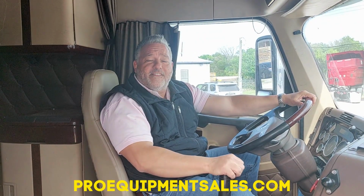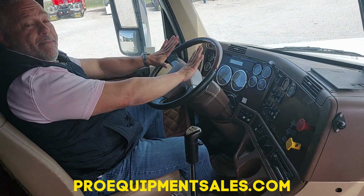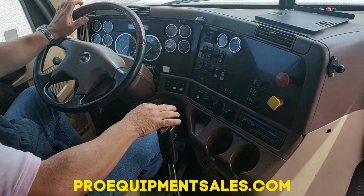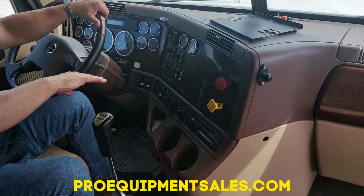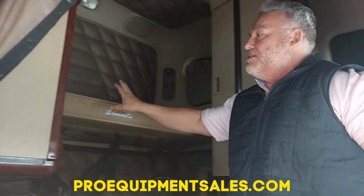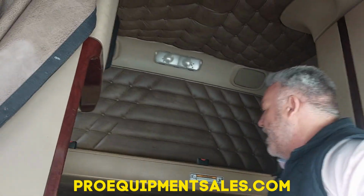Alright folks, let's take a look at the interior of this truck. This sweet bad boy's got a full gauge interior. It's got a 10-speed Eaton Fuller manual transmission. You got the cruise, you got your Jakes. Let's go over here. You got your double bunk sleepers. You got your side windows for both sides.